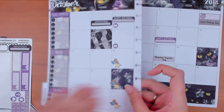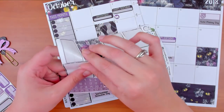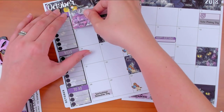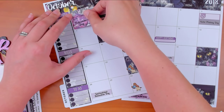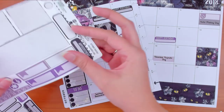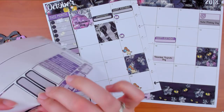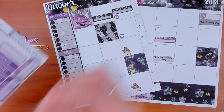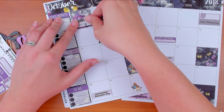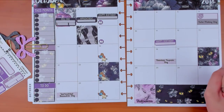What if I put this here, use that one here, and then cover that up with a Bill Due sticker or something. That's what we'll do. Put that there. There. Voila. Didn't have to peel anything up, but I did think about it.